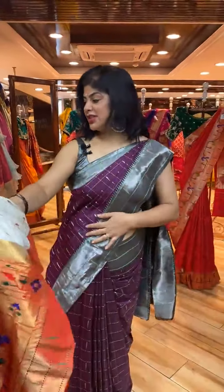Indaka nen chuinchan kada, magenta pink with stunning black color, rich, lovely Paithani saree. Let's have a quick look.